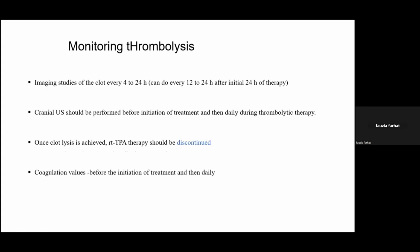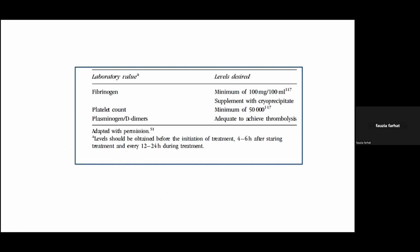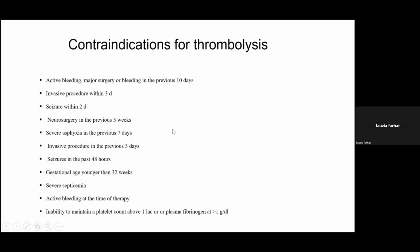For monitoring thrombolysis, we have to do imaging studies of the clot every 4 to 24 hours. Cranial ultrasound should be performed before initiation of treatment and then every 24 hours. And once clot lysis is achieved, the recombinant TPA therapy should be discontinued. Coagulation values should be checked before initiation of treatment, and then repeated every 24 hours. The desired fibrinogen level should be 100 milligram per 100 ml. Platelet count should be a minimum of 50,000, and plasminogen and D-dimer should be adequate to achieve thrombolysis.